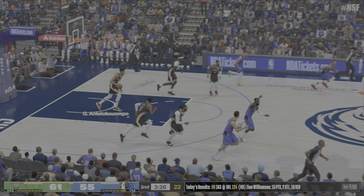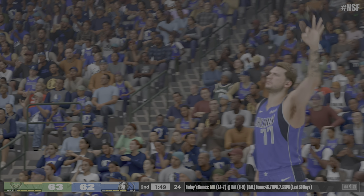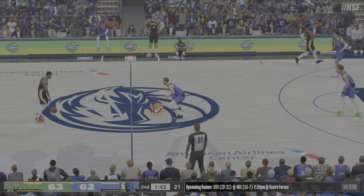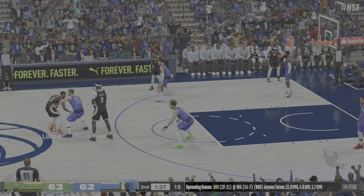Lillard against Doncic. Powell, a screen on Lillard to the paint. The kick out to Williams. Pass to Doncic. There's the three. And the Mavericks, another three. In such a rhythm right now. Feathery touch. He's lighting them up. Milwaukee in the lead. And there's 1:38 left in the half.